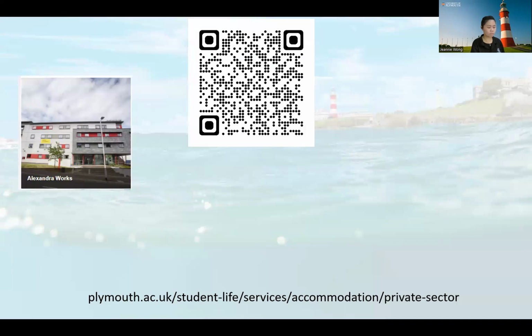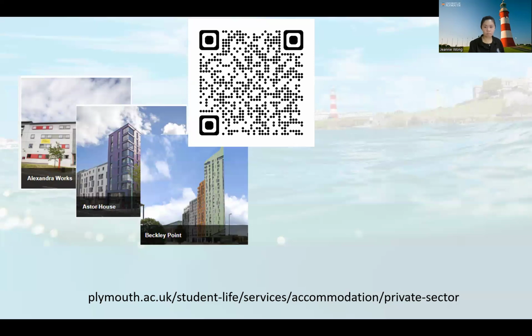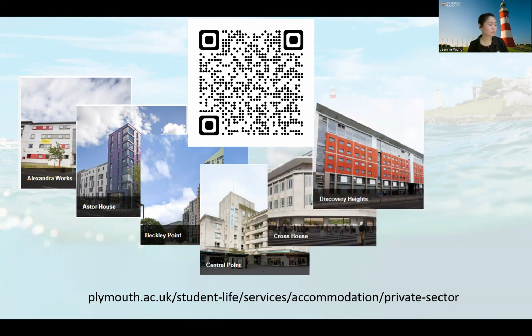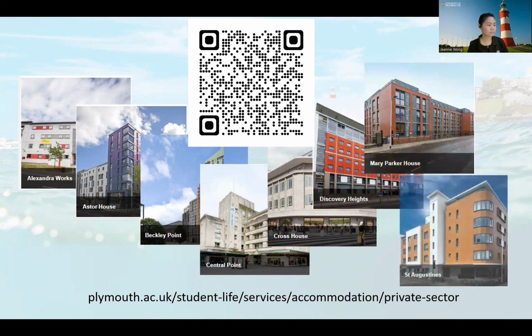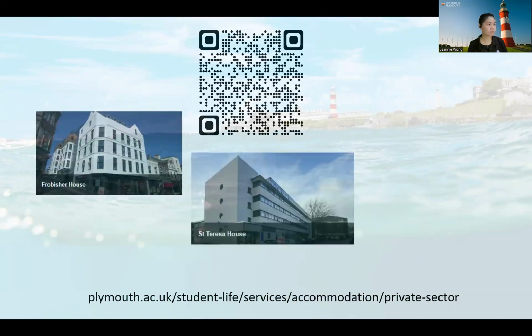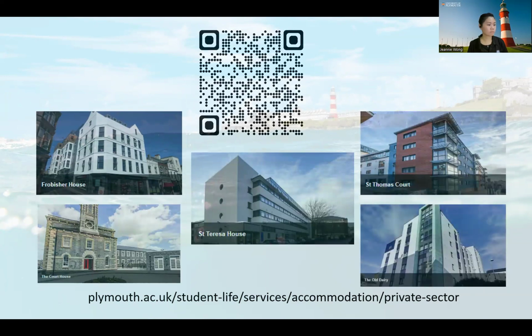If you use that QR code, you'll see that there are halls of residence also listed on that webpage. These are university halls of residence, but not our own. These are full of our students, but they're privately owned. They're Alexandra Works, Astor House, Beckley Point, Central Point, Cross House, Discovery Heights, Mary Parker House, St. Augustine's, Frobisher, St. Teresa, St. Thomas, the Courthouse, and the Old Dairy. So these are full of our students. They could be undergrad or postgrad students in there.